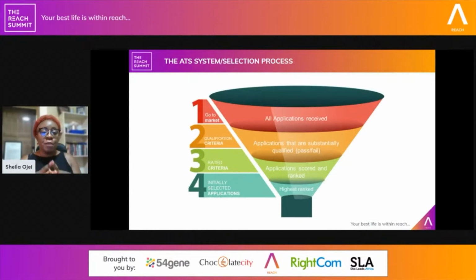So it's very important that your CV stands out on the applicant tracking system. So how can your CV stand out on the ATS? First, you have to carefully tailor your resume or your CV to the job description every single time you apply.